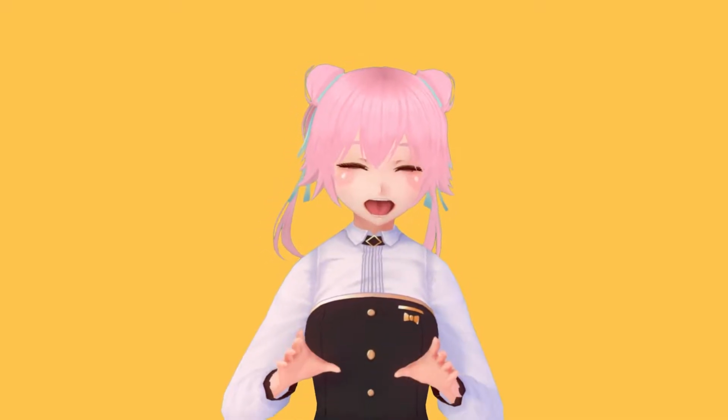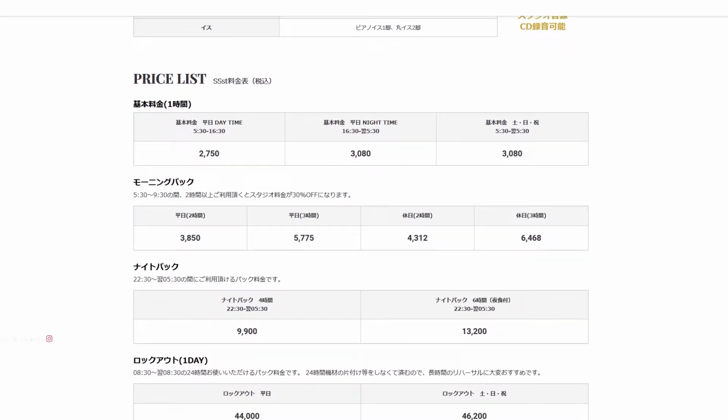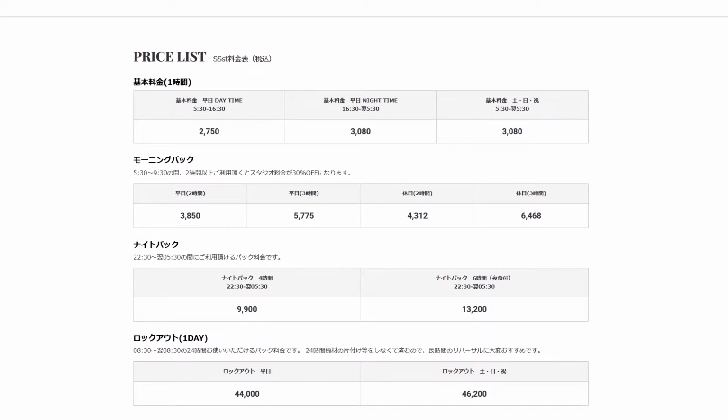Honestly, I felt like the pricing of the room is fairly affordable and fair, especially if you're booking between off hours, so lunch and before work ends for most people. If you're booking during peak hours, I noticed that the prices will increase.